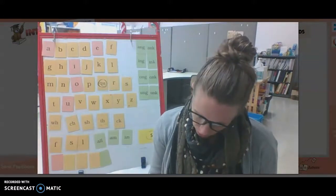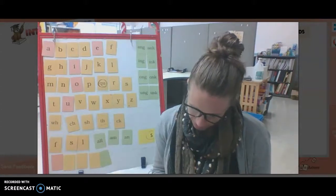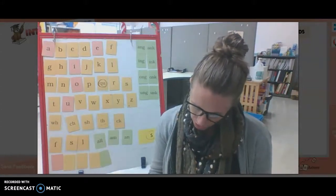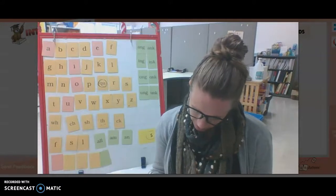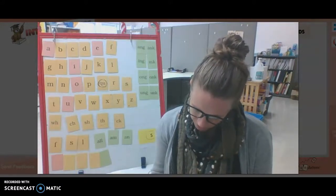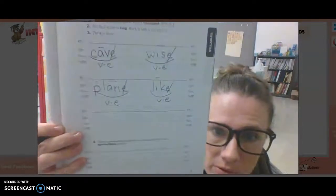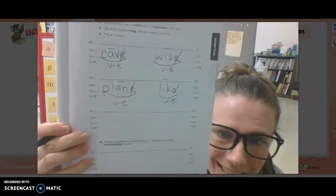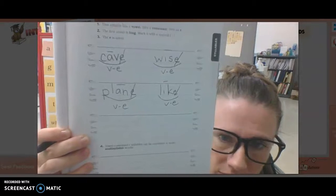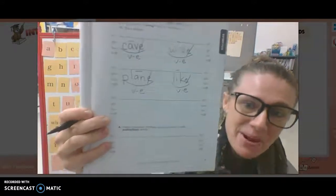Okay, we're going to enter 3 more words here. Wise, plain, and the word like. I'm going to put all of these words up so that you can copy them and make sure you have them perfect. So really take your time and pause the screen until you get them all finished. Okay, cave, wise, plain, like. Scoop the syllable, cross off the E, label the syllable, macron over the I. Okay, pause here and finish your entry.